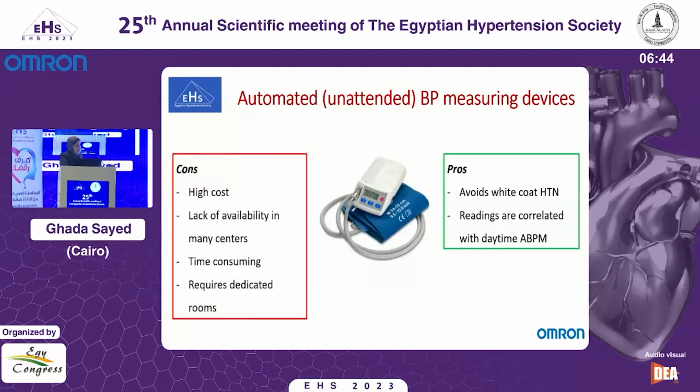The problem with this device is, of course, the high cost. That's why it's not available in many centers. And it's time consuming. Every patient takes about 15 to 30 minutes to have a reading of blood pressure. And it requires a dedicated room for the patient to be left alone.